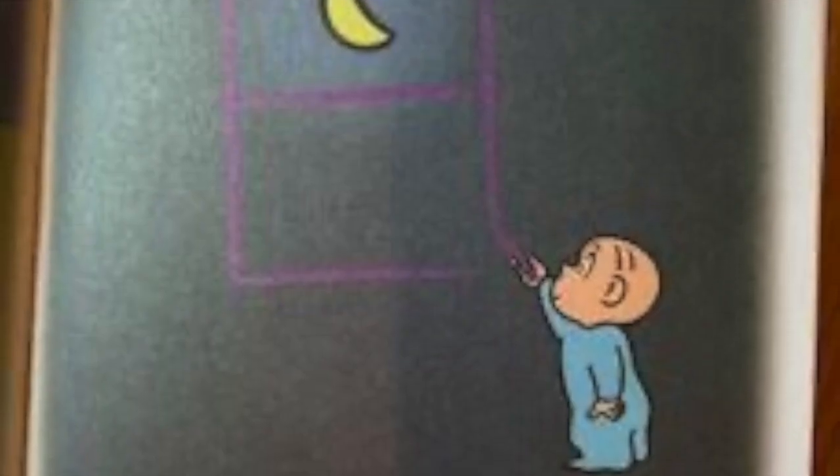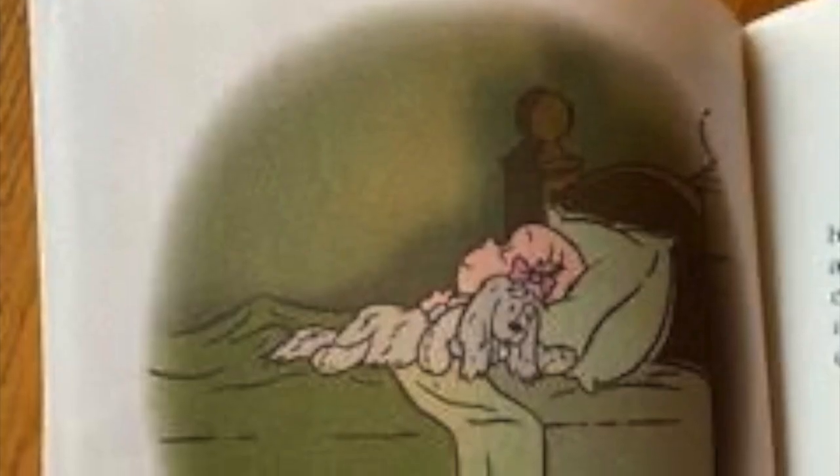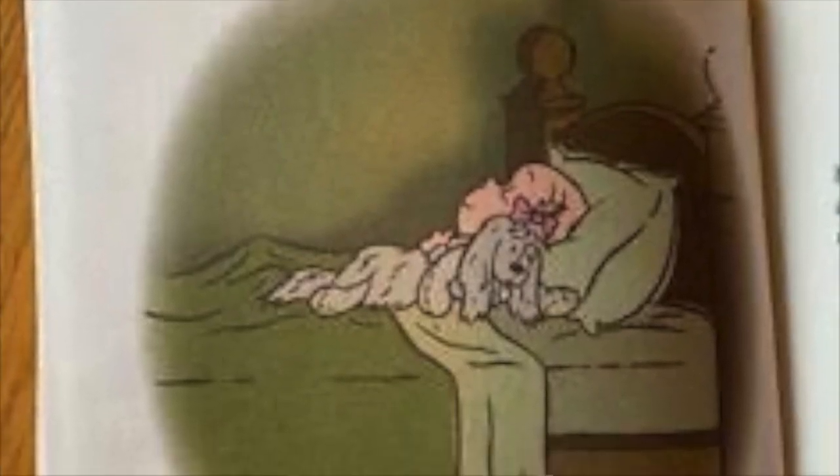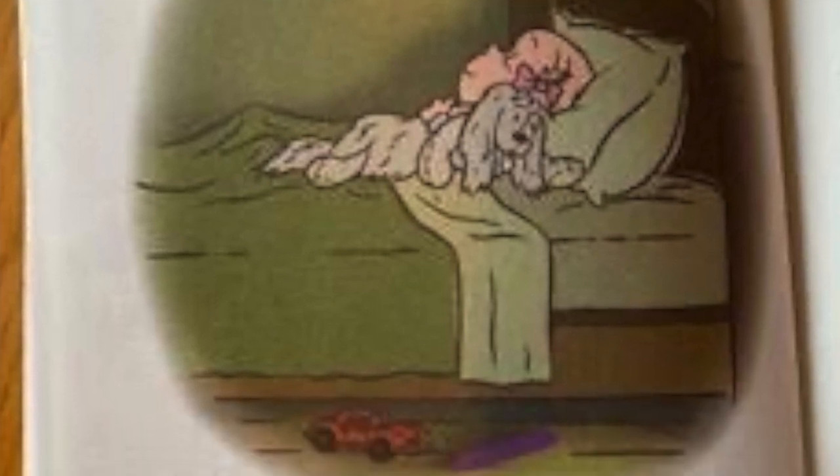Harold saw the moon shining above him. He took his purple crayon and drew a window around it. Back in his bedroom, Harold pulled up his covers. His purple crayon and toy race car fell to the floor, and Harold fell fast asleep.